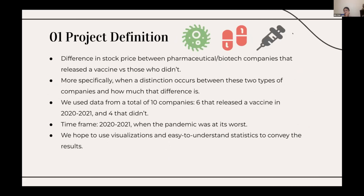Our project was to find the difference in stock prices between pharmaceutical companies that released a vaccine versus companies who did not. To go more into details, we wanted to see where the distinction occurred between these two types of companies and how much that difference was.